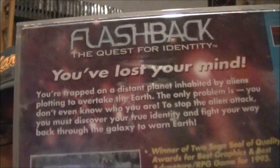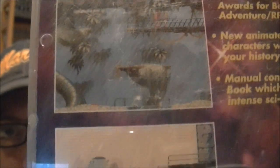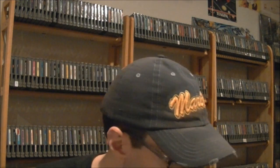If you look at the back here, it just kind of looks like fun. It looks like an awesome platformer, and I'm a big fan of those types of games. So I don't mind picking games like that up, because I know I'll actually get some playtime out of that. So, Flashback for the Sega CD, and then the last 2 are the ones that he hung on to for me.